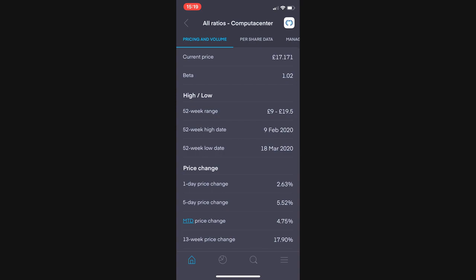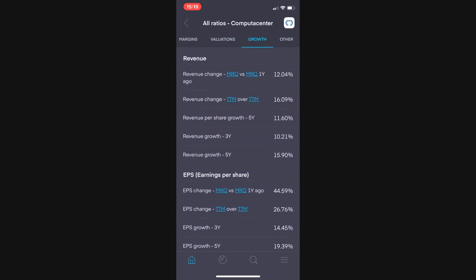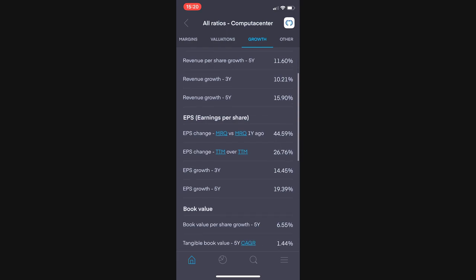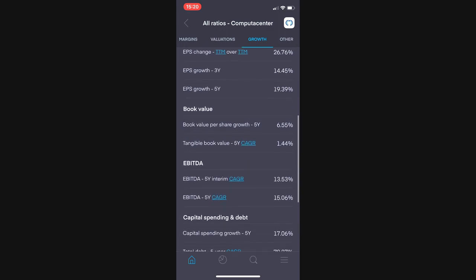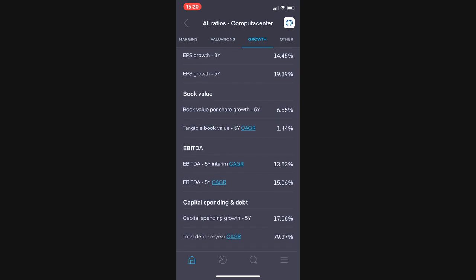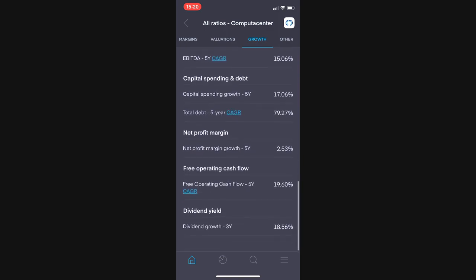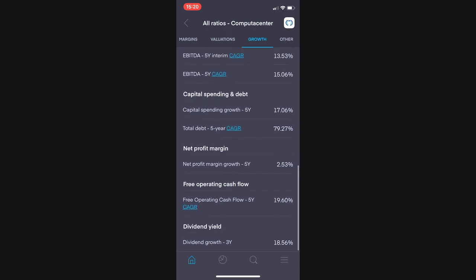If we have a look at its growth rate just recently, we have a 3-year and 5-year growth rate of double digits, 10.21% and 15.90% respectively, and that is reflected again in the earnings per share in terms of efficiency of 14.5% and 19.39%. And then we have a compound annual growth rate of also double digits, 15.06%, which is also an excellent metric to have. And then right there at the very bottom, 3 years dividend growth of 18.56%, which is also absolutely excellent.